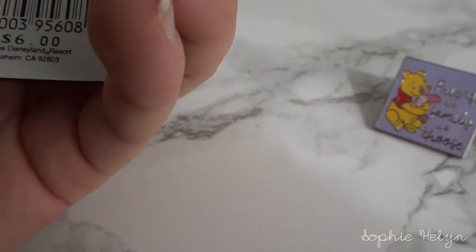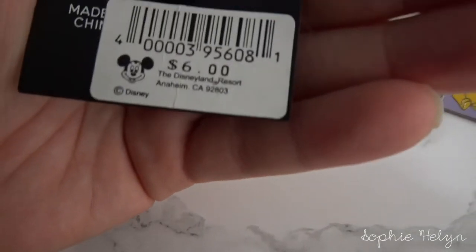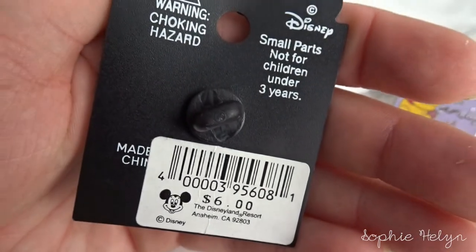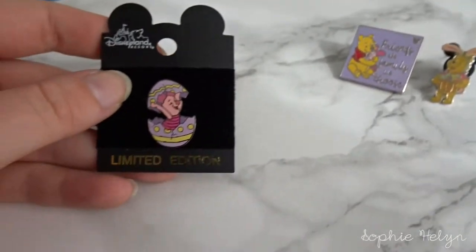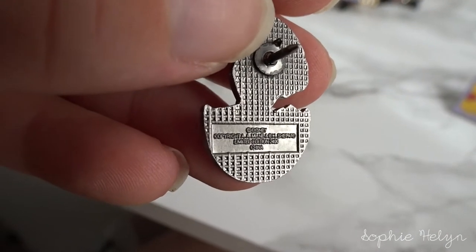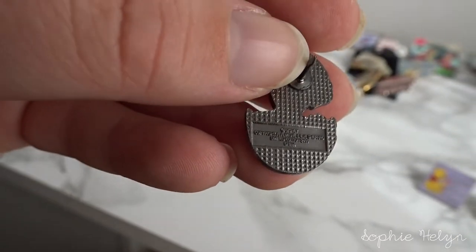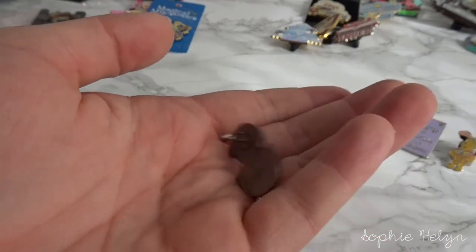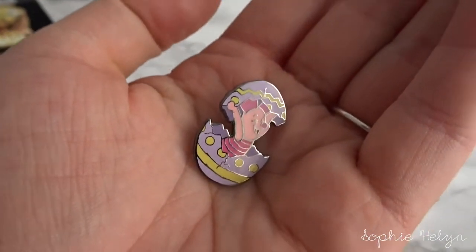Let's see what edition it was. It says Disneyland Resort, California, and it was $6 apparently. Wow. I think that says it's limited edition of 2,400. It is so very tiny though. So yeah, very cute one to add to a little Easter board.